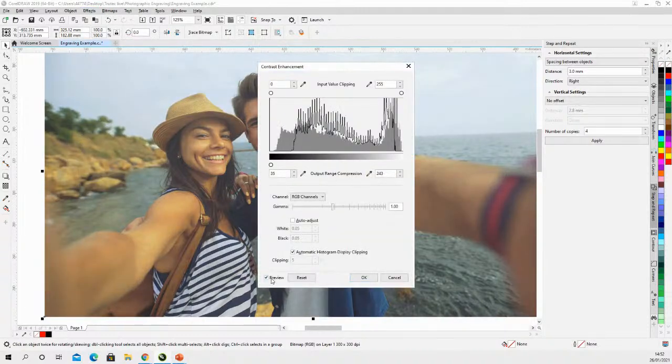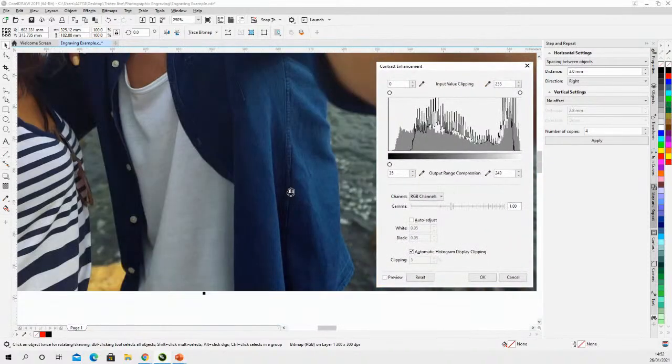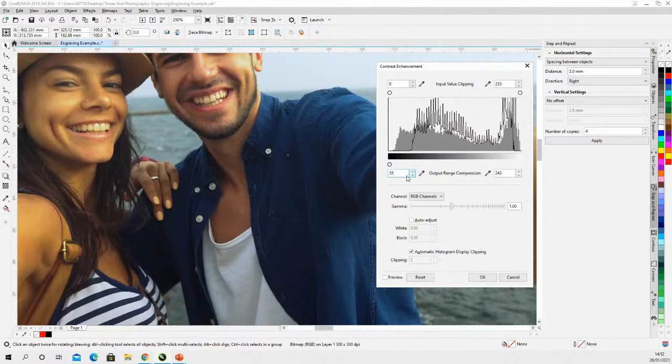So here we're going to be looking at the contrast again. So we'll just bring that across, and then we can bring that here. So what we want to do is have a look at these little sliders. So let me just reset this. So this is the image data here, and these are the darks and the shadows. And up here are the highlights of the image.